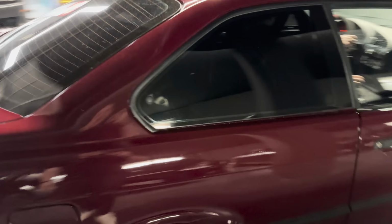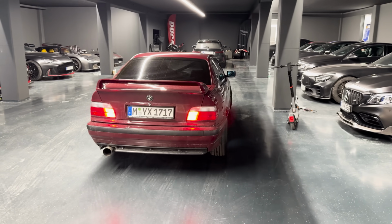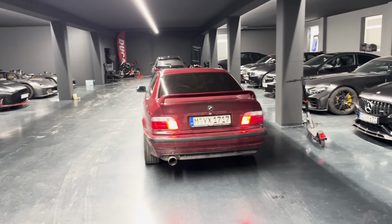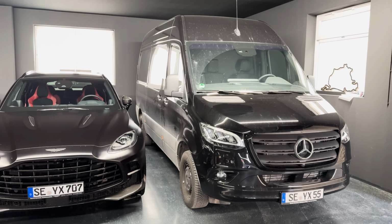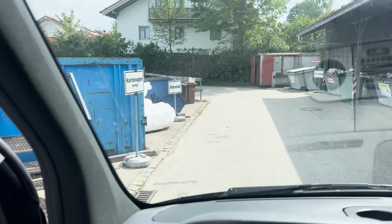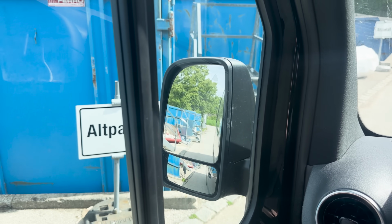Nice. Does look good on the new wheels, I must say. Does look good. Alrighty. Time to head out, my friends. It's just what we gotta do. It's part of it, so we gotta get all the trash out. Thank you for your help. No worries. We made it. Sprinty is empty. Now. Same, it's warm.